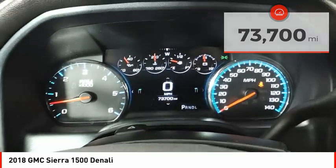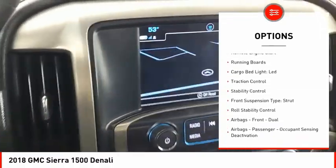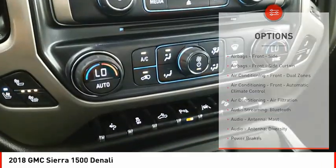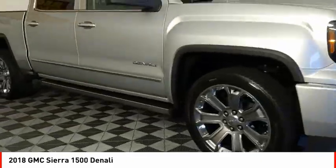Here are some of this vehicle's great options: suspension control magnetic, power windows with safety reverse, hill descent control, remote engine start, running boards, cargo bed light LED, traction control, stability control, front suspension type strut, roll stability control.